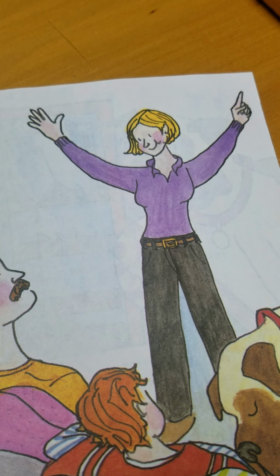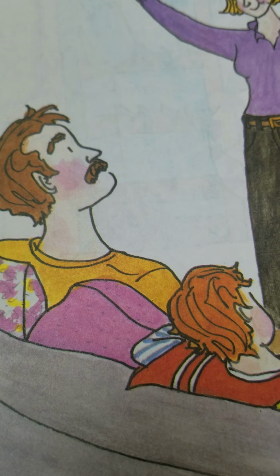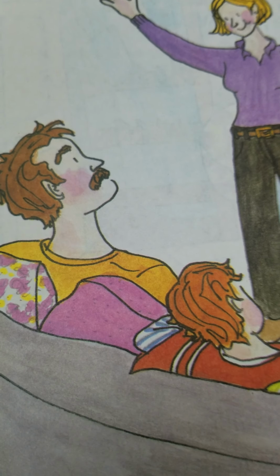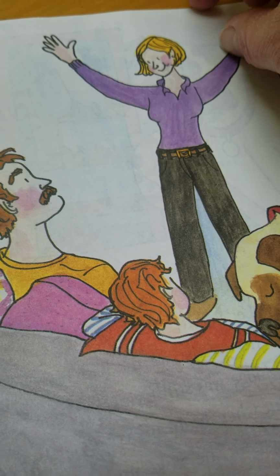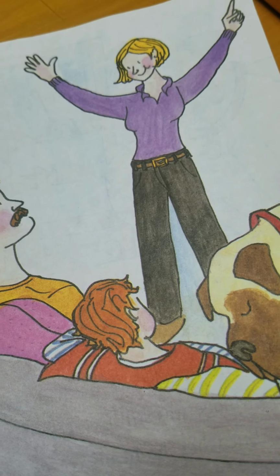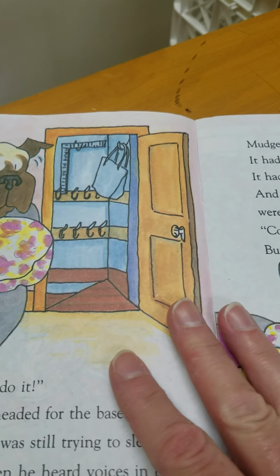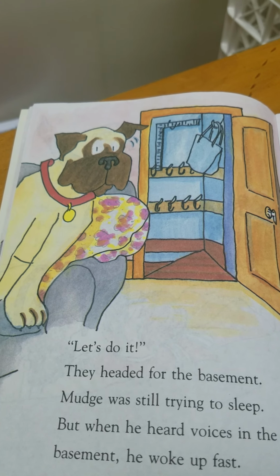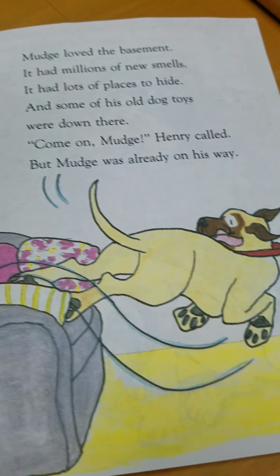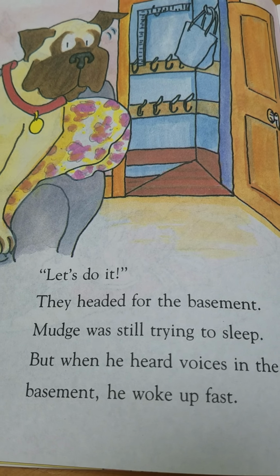"Let's make a castle," said Henry's mother. "A castle," said Henry and his father. "We still have that new box that the refrigerator came in, and the new box the stove came in." Henry was getting an idea. "And that paint set that Uncle Arthur gave me," said Henry. Oh, where'd they all go? "Let's do it!" And they headed for the basement.